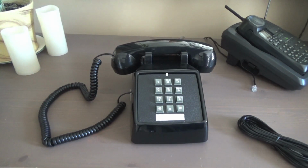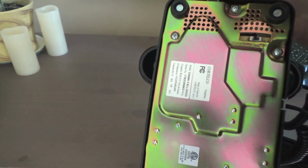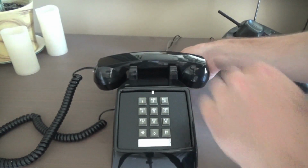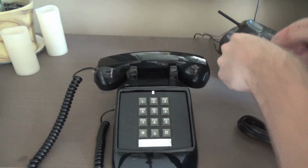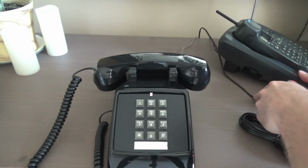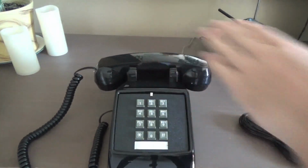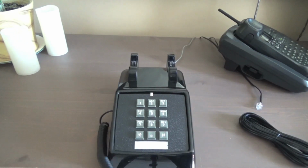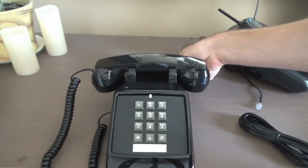Huh? Did I plug this in wrong? Well, see, this is the problem we have with bell ringers on the OBI box. Let's take this in the other room here, and I'll try to plug it in without all the other telephones on the line.